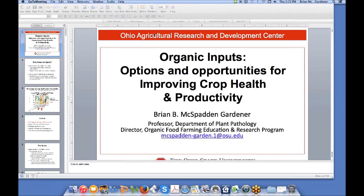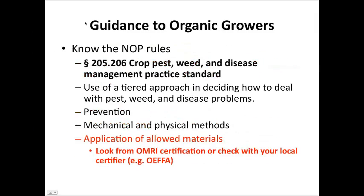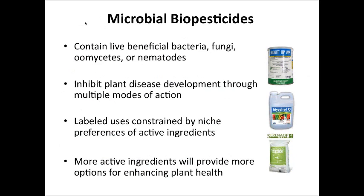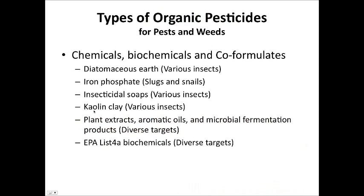Sure. So with regards to the list of organic pesticides that I had up there earlier, let me go back to a few of those. You'll actually see that many of those materials do not seem particularly of concern. Diatomaceous earth, kaolin clay, iron phosphate, these materials, as a rule, are less toxic and less carcinogenic than many chemical pesticides. Chlorothalonil, Captan, Mancozeb as examples of 3 of the most widely used fungicides are B2 carcinogens. None of these materials are known to be carcinogenic.